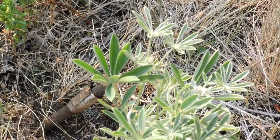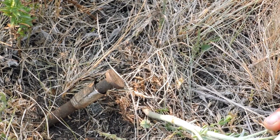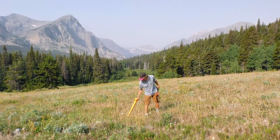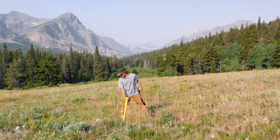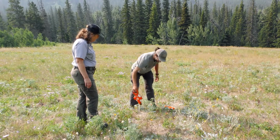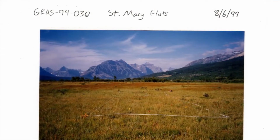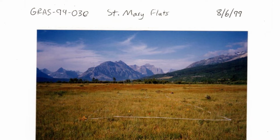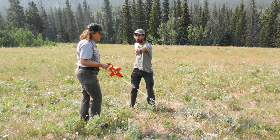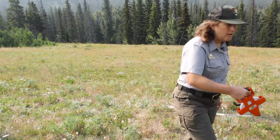Yeah. And now you know where at least part of the plot is. That's right. So this is the start, and we usually have one more nail we have to go find. But once we find the first one, we've kind of got it in the bag. Awesome. All right, so now we get to lay out these tapes, and we're using our photos to line them out in the right direction, and we'll lay them out and set up our plot. You can go ahead and take this tape, and that's going to go right towards our friends, and then I'll take this one and go the other way. All right.